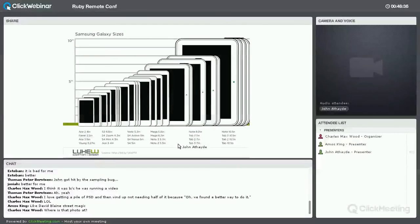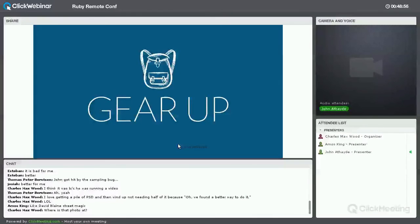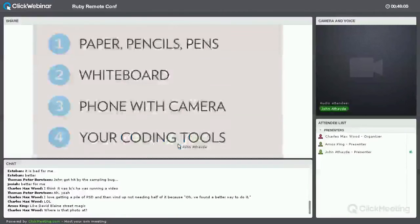All right, so with that world tour of issues and problems and possible ways to work on these things, what do we do? So this is my admonition to you. I want you guys to gear up. And gear here is very simple. You're going to raid the closet, and you're going to get some office supplies. You're going to get paper, pencils, pens, paper. You're going to get a whiteboard. You're going to get your phone, which is in your pocket most of the time, and you're going to break open your text editor.